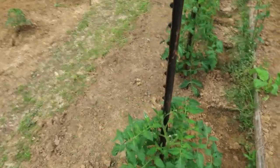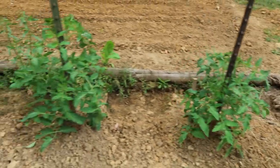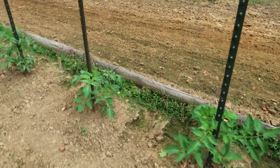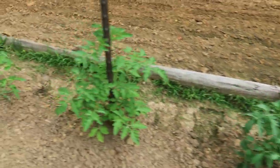Then here's my tomatoes right here. They're looking real good. I got different types of tomatoes down through here. I'll show you those. They got a good color to them, most of them there.